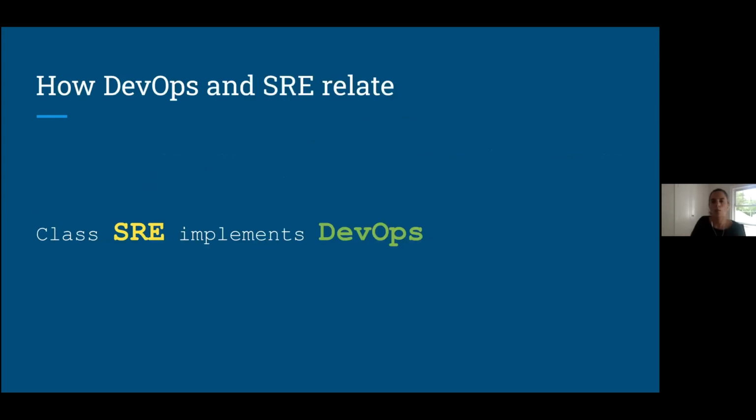And how are both of these terms related, SRE and DevOps? SRE is a very concrete implementation of DevOps. It's not the only one, obviously. A lot of companies out there have SRE teams and are using them to really drive the DevOps culture, but there are many other models you can use to implement your culture. I think the alignment here comes from the fact that DevOps principles align really well with SRE goals. So that's why SRE is a great team to drive that type of culture.